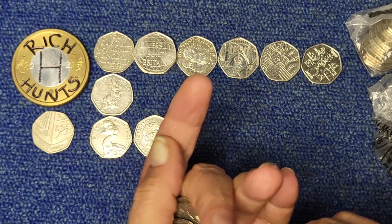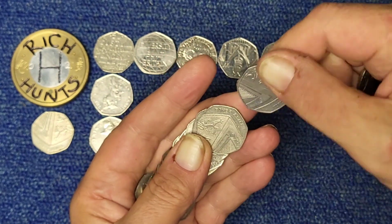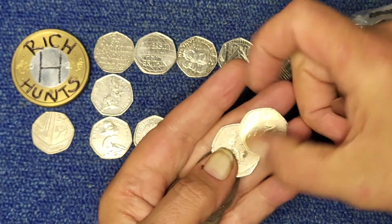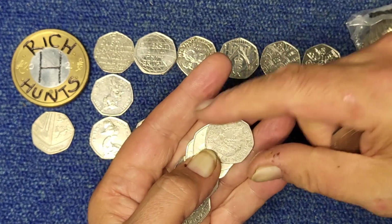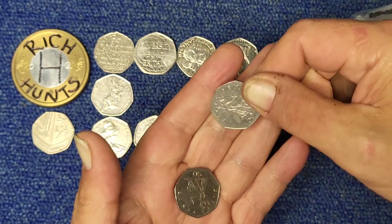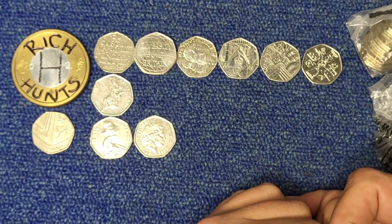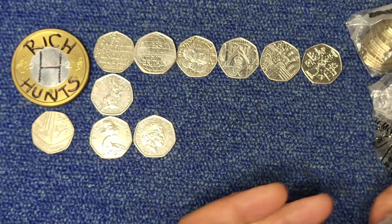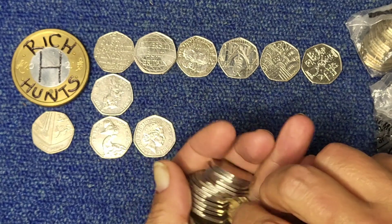So if you find a shield 50 pence from any of the following years, oh, it's been beaten up big time, it's worth hanging on to because it's worth proper cash. And we're not talking about £2 or £3, we're talking about £10 plus probably. So the years you're looking for will be 2009, 10, 11, 16, 18, and 2021. Any of those years should not be in your change.